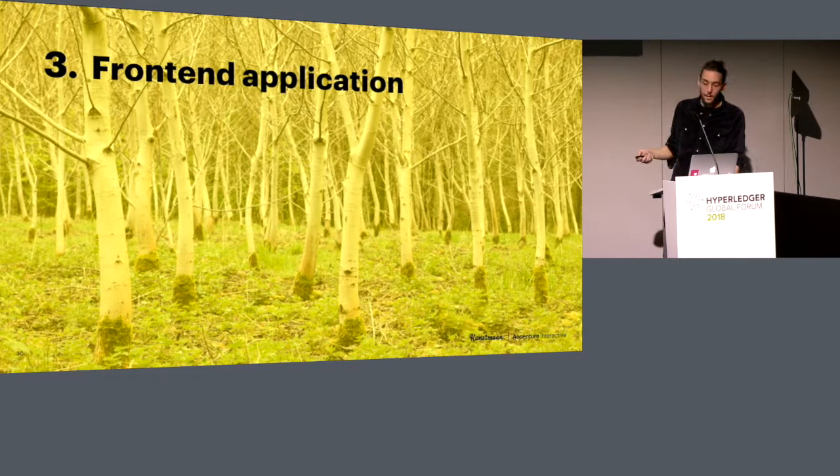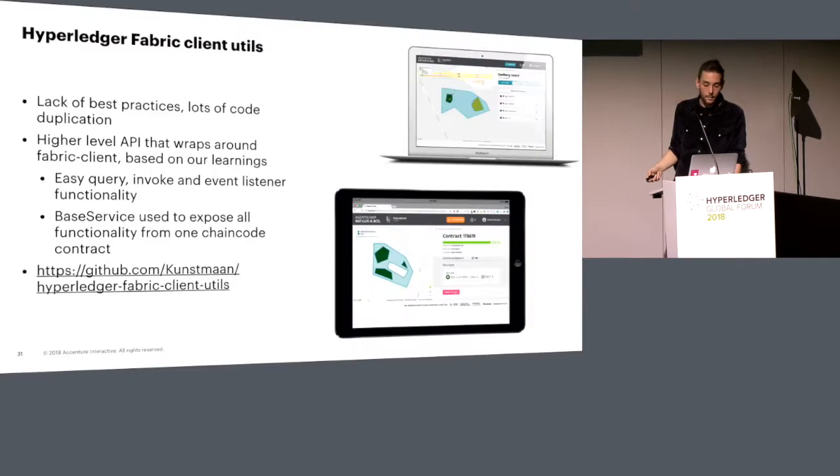Then for the front-end application, the only thing I'm going to tell here is that we also created tools for that, because there was a lot of boilerplate code to invoke and query chain code. So we tried to wrap the Fabric client inside another tool with higher level functions for querying and invoking chain code, and also for listening to events. There's also a base service in there which you can easily extend and just implement the functions that are provided by the chain code you want to service.